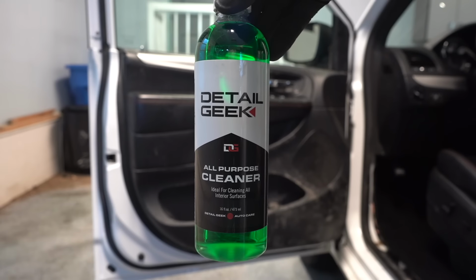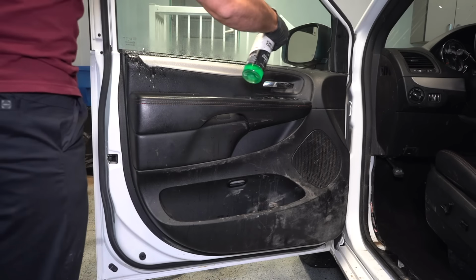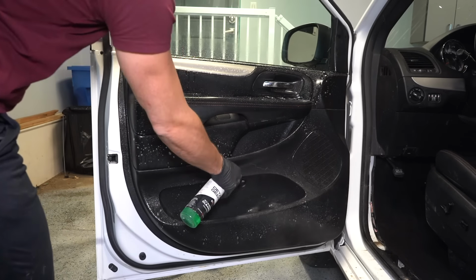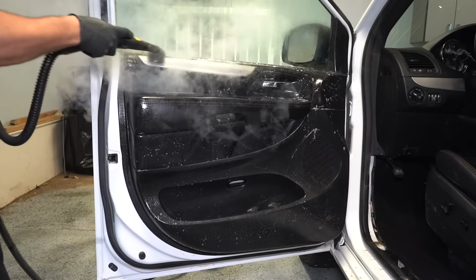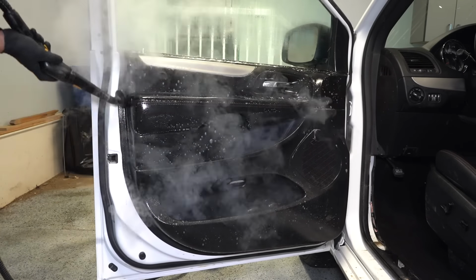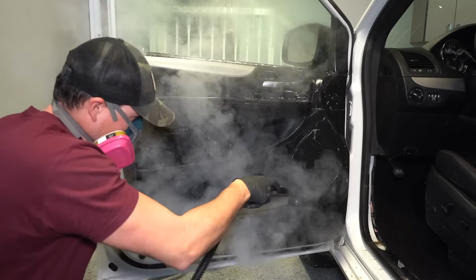Now for all these dirty and grimy interior surfaces, I'm using my Detail Geek all-purpose cleaner diluted 4:1, which is heavy strength. And as I've said before, the APC really is the secret to getting messes like this cleaned up. Using just steam alone wouldn't be able to touch some of the messes in here, but adding in the APC and it's like magic. The dirt and nasty grime just melt off, and in a matter of 2 to 3 minutes, this door looks perfect again.